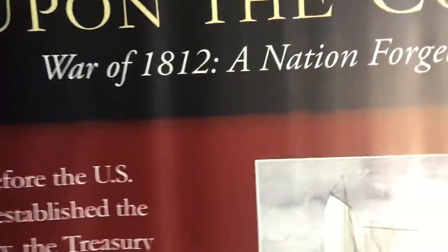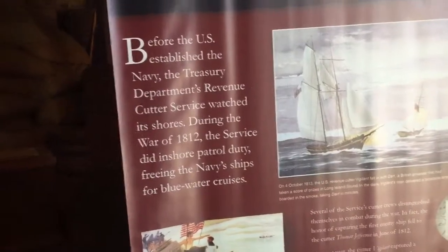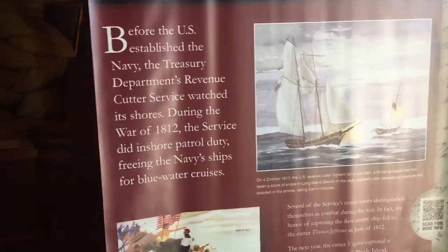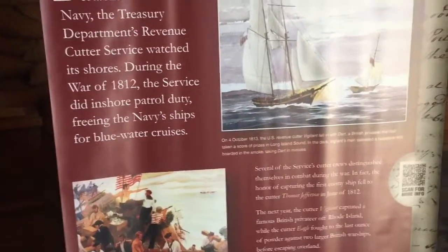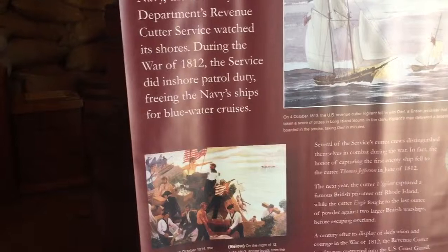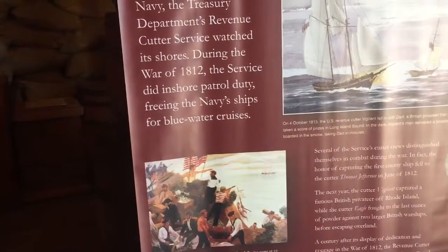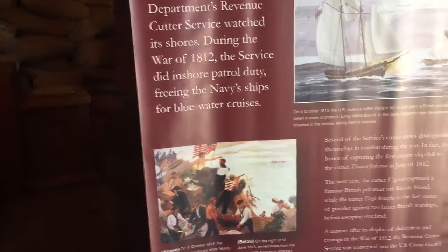Upon the coast, the War of 1812, a nation forged by war. Before the U.S. established the Navy, the Treasury Department Revenue Cutter Service watched its shores. During the War of 1812, the service did inshore patrol duty, freeing the nation's ships for blue water cruises. Several of the service's cutter crews distinguished themselves in combat during the war. In fact, the honor of capturing the first ship fell to the cutter Thomas Jefferson in June of 1812. The next year, the cutter Vigilante captured a famous British privateer off Rhode Island, while the cutter Eagle fought to the last ounce of powder against 2 larger British warships before escaping overland.